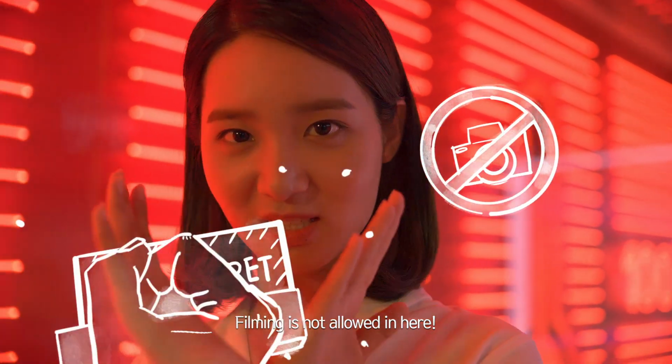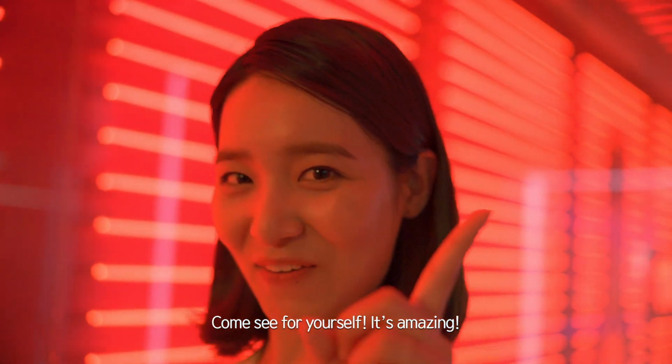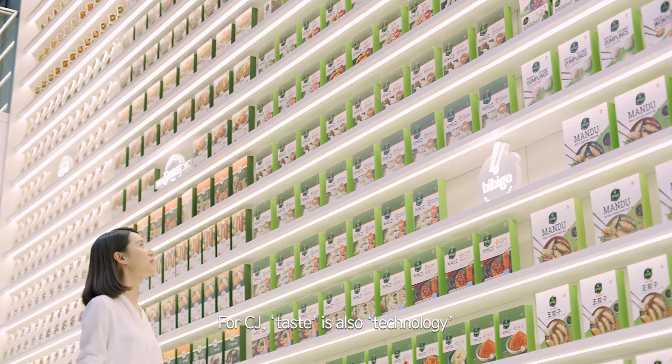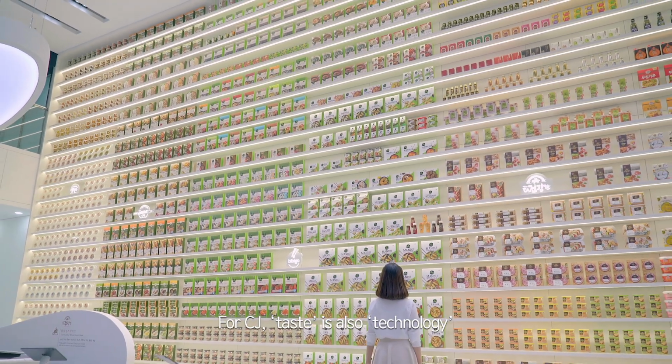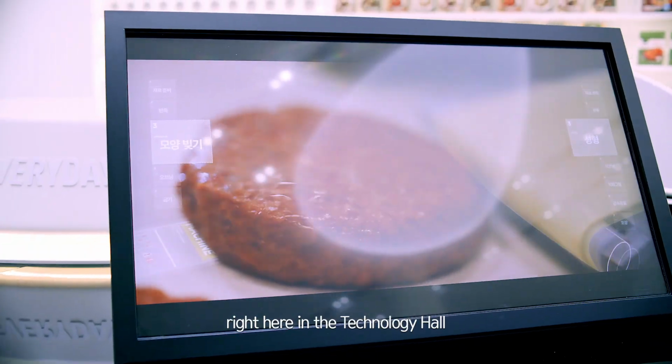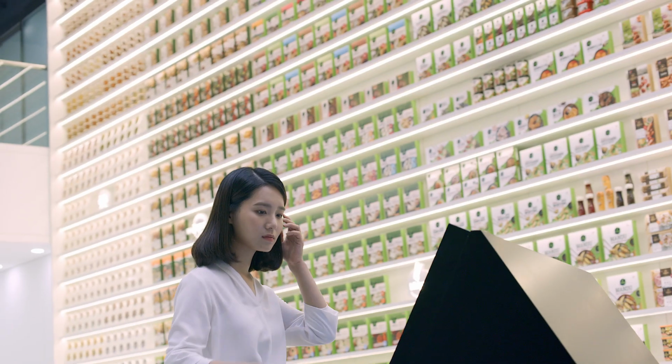여긴 촬영 금지. 오셔서 꼭 직접 보세요. For CJ, taste is also technology. You can check out CJ's world-renowned technology right here in the Technology Hall.